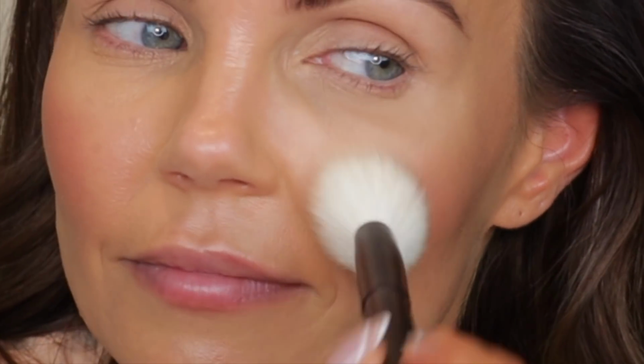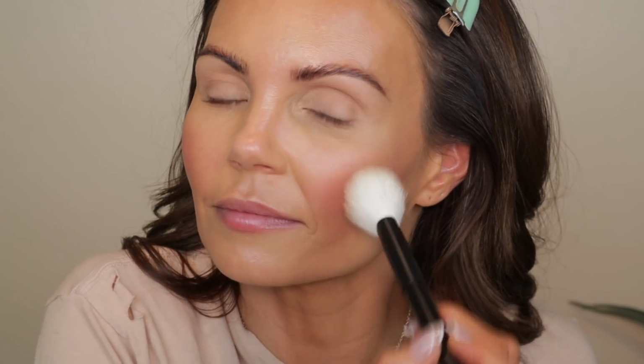Y'all, did you see how beautiful that blended? It blended quick, too. Let's go into the shade Kindness on this side. Y'all, these blushes are stunning. Oh my gosh. These blushes are amazing. Now, that's just first impression.